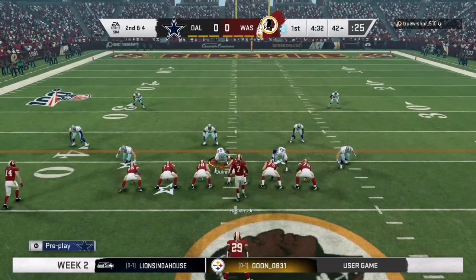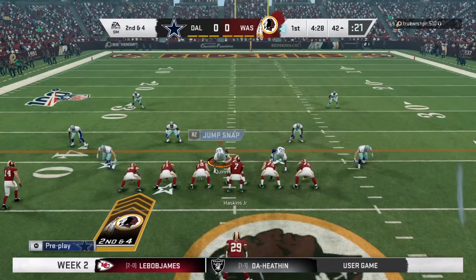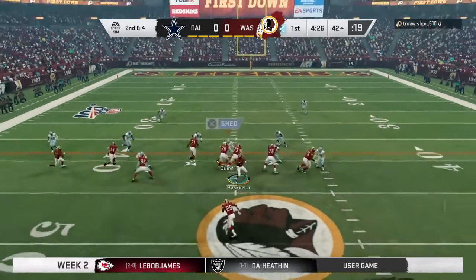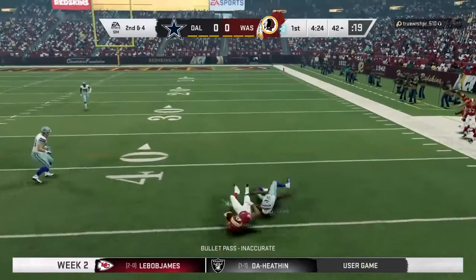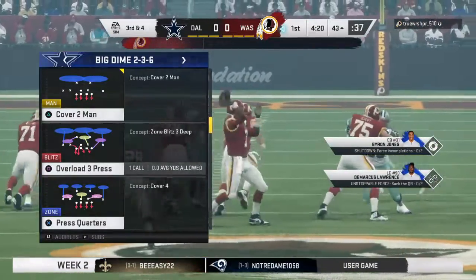6 yards was the pickup on the last completion, so here's 2nd and 4. Watch QB jump. Completes it right side to Dodson. That one good for the completion percentage, but no gain.